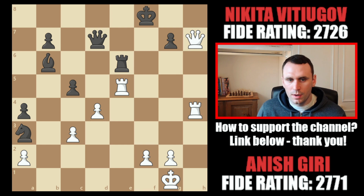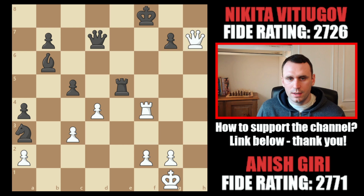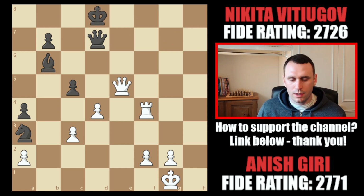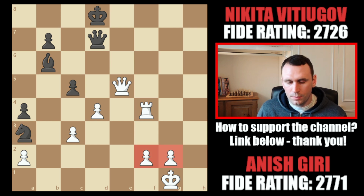This is the problem. If rook takes, then we can actually throw in some checks here first, like this. The king sidesteps, we take on g7, and then pick up this rook. And the rook is just completely better than the two minor pieces in this position, plus you've got these two connected passed pawns. Black's completely lost.